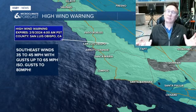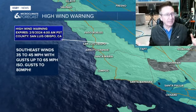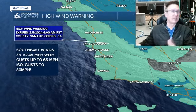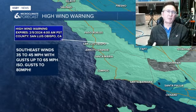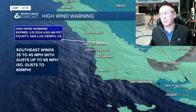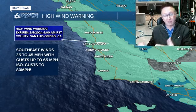And again, panic never is a good thing. Obviously, we're talking about lots of potential here. Maybe all of it is realized. Maybe only some of it is. It wouldn't be the worst case scenario if we didn't get hit as hard. But we do need to prepare for potentially the heaviest stuff.